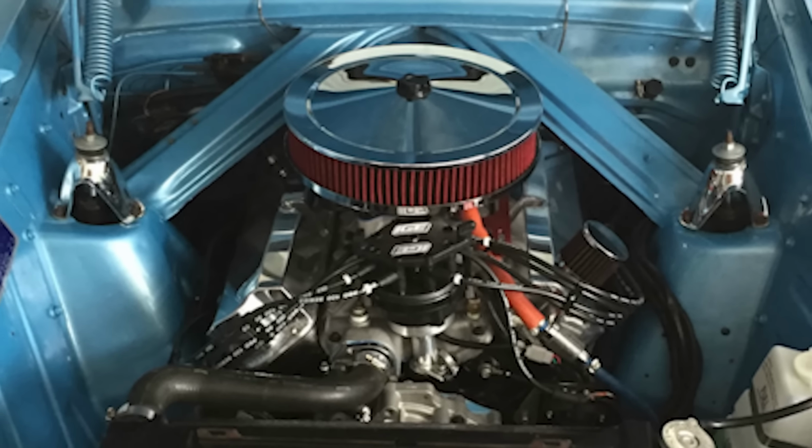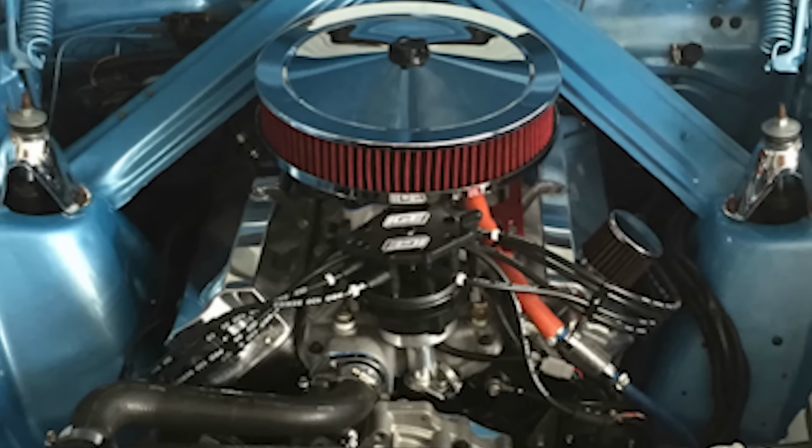The 90s arrived, and so did the Fresh Prince and the SN95 body style. It was rounder and sportier looking than the previous gen. Starting in 1996, the Mustang was no longer offered with the 302 Windsor, the motor that in many different configurations had powered the Mustang since 1967. Rest in peace, Windsor. Goodbye.